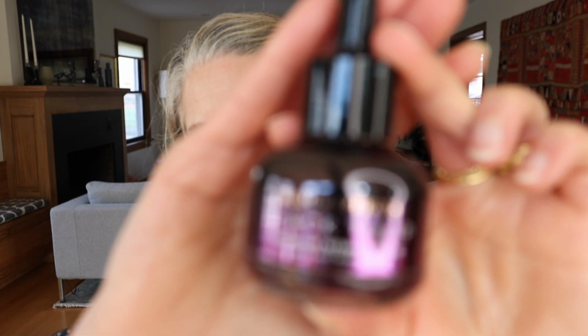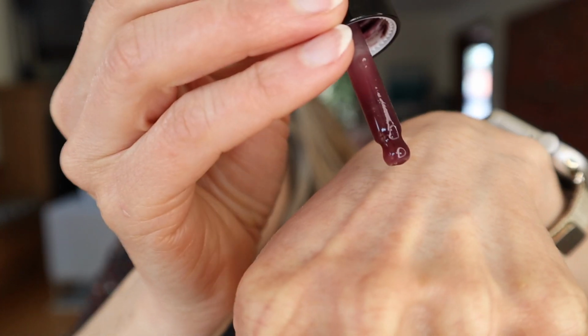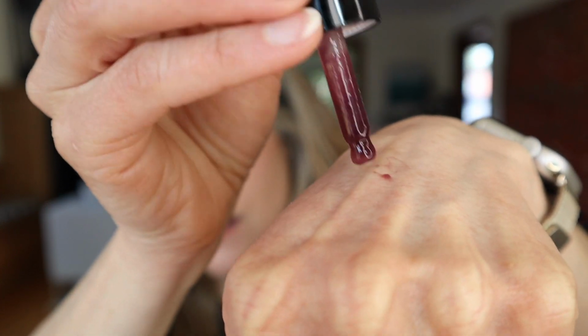So anyway, let's go ahead and dive into the retinoids that I am currently using right now. I have a huge favorite that I am just absolutely loving, and that is the Bloomeffects Black Tulip Overnight Retinoid Serum. And I will give you a close-up here of this bottle because it is just absolutely beautiful. And this is my 2nd bottle. I have a 3rd bottle waiting for me, and I'm pretty sure I am almost out of this.